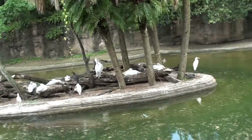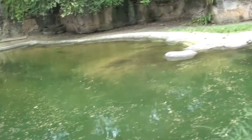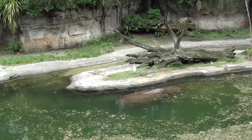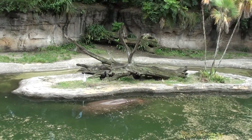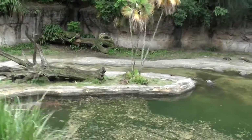Now I do see a few hippos in the water here. Now it looks like it's walking along the bottom of the river. That's actually what hippos do. They walk along the bottom of the river. And they get to be around 5,500 pounds, and they eat around 150 pounds of food a day.